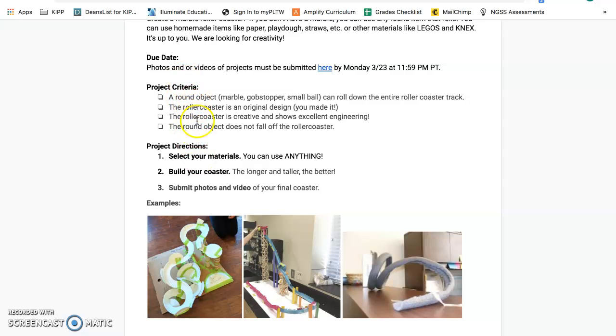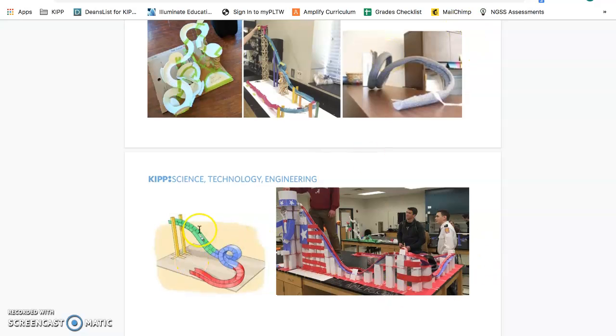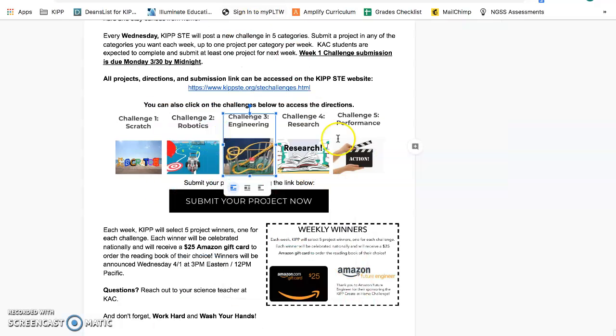Here are the project criterias. Here are the project directions, and there's some pictures of other roller coasters that other people have created to kind of get your mind going.